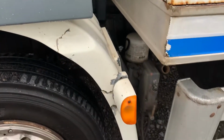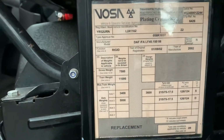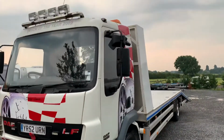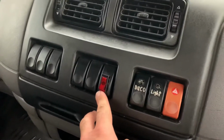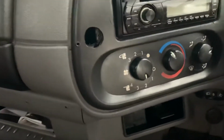The mudguards had a little bit as well. Cab's relatively clean and tidy, really, for its age and mileage. Got the plate certificate. Obviously a bit of wear on the seat, pretty normal. So we've got front beacon lights, top beacon lights, rear light for loading, obviously hazard lights, radio CD and everything works. Naturally no aircon.